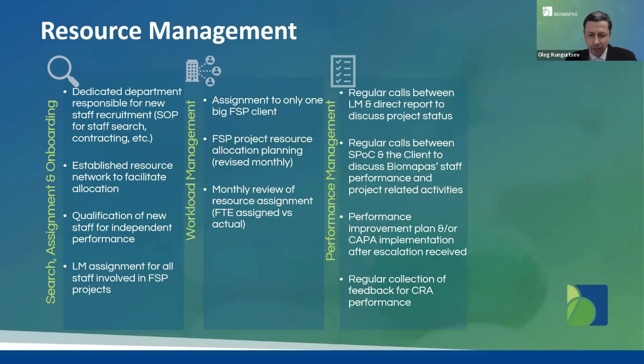At Biomapas, we are trying to eliminate this additional pressure for our staff, and we are trying to align our internal procedures with the client procedures in order to release this additional unnecessary pressure. Regular calls between the line manager and direct reports, and regular calls between a single point of contact and clients, allow us to understand the current status of the ongoing studies, to catch any kind of performance issues at a very early stage, or identify any study-specific changes or issues we may have.